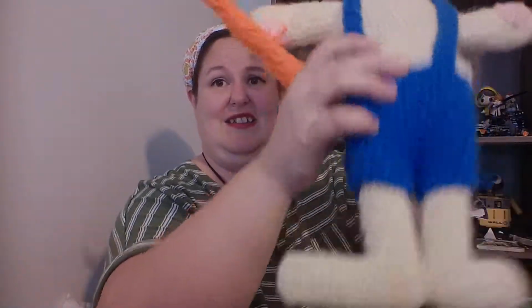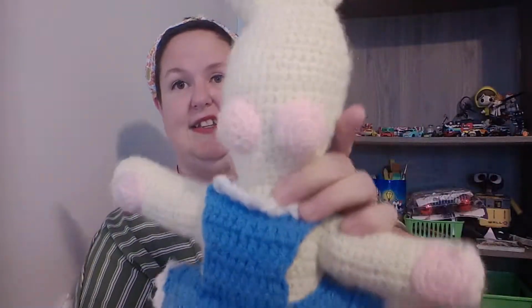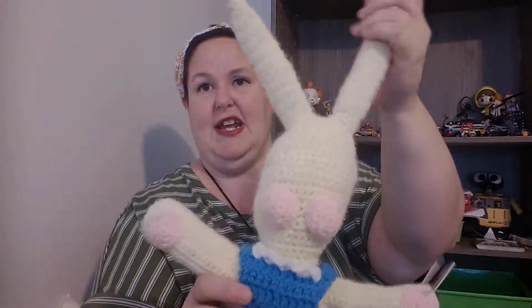somebody had crocheted some of these, so I'm going to put these in my Easter stuff, but I'm going to put some eyes and a little nose, because that bugs me. I don't like things that don't have eyes, at least. And here's a girl one, and I'm going to put these in with my Easter stuff.